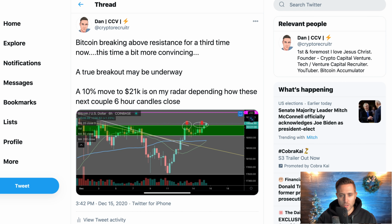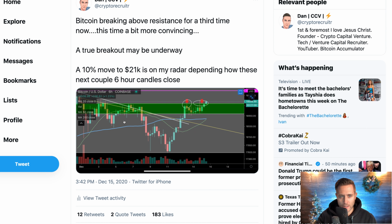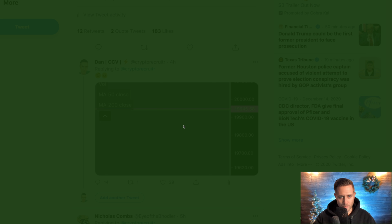So I tweeted a little bit earlier, Bitcoin was 19,508. I said Bitcoin breaking above resistance for a third time. This time is a bit more convincing. A true breakout may be underway. A 10% move to 21,000 is on my radar, depending on how these next couple 6 hour candles close. Like an hour later, I tweeted this. You can just see the emojis, because look what Bitcoin did.